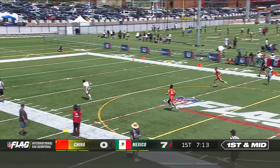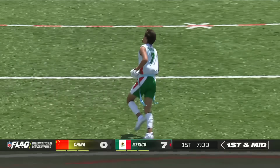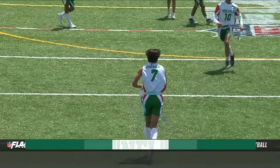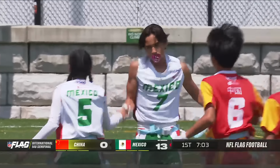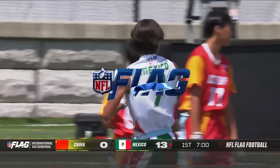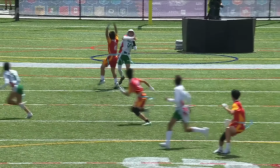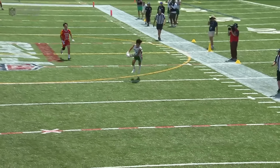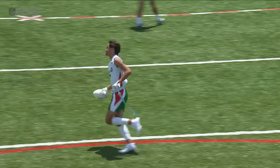Deep shot coming and caught in stride. Andre put it on the money, and Santiago Flores, the easy touchdown on a 45-yard rope. Touchdown Mexico. They've elected to go for 1. What an incredible first play of the game, taking a shot downfield, total faith in his receiver, just lost the defender on that. But the speed that this young man has, impressive.